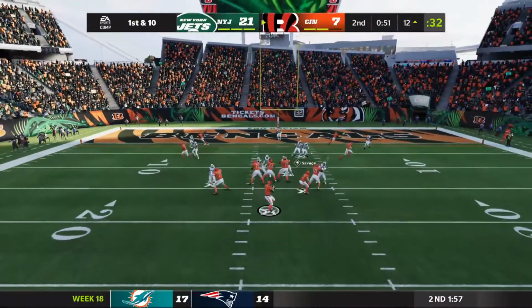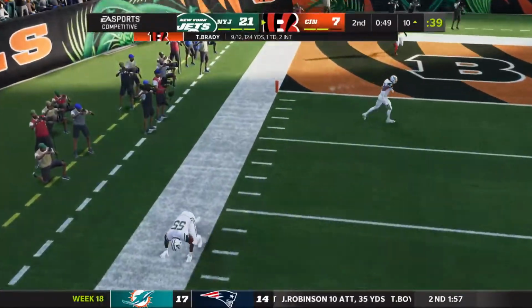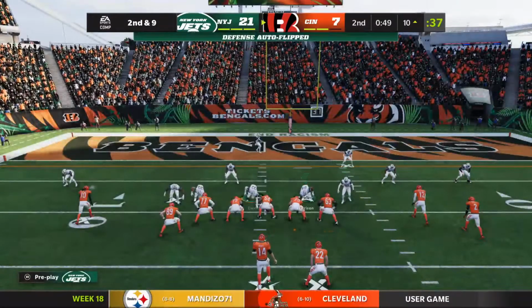On 1st and 10, here's Brady. And he's got his man on the out route. A good rally to the football keeps him to only a yard, and it's 2nd down.